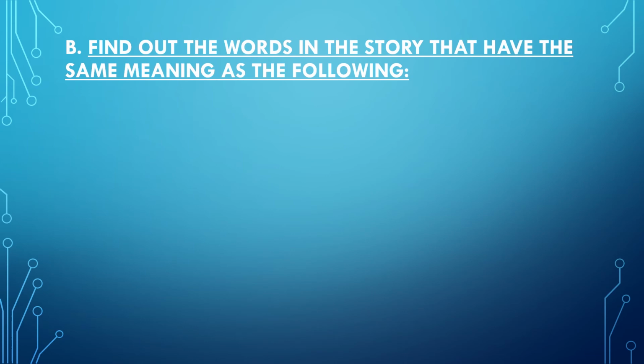Now let us see what exercise B is telling us to do. Find out the words in the story that have the same meaning as the following. Now children, we have got 5 meanings here. We just have to find out the words from the passage. So try to turn the page and try to do this exercise on your own. It's very easy. In case you can't do it, here are the answers for you.